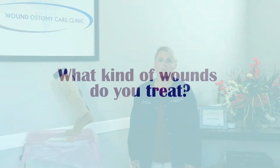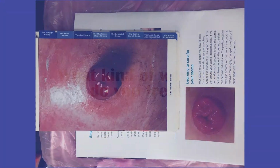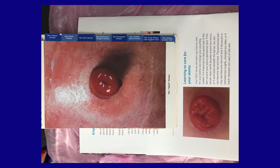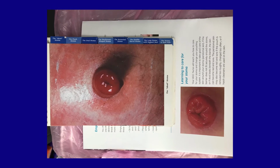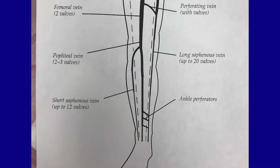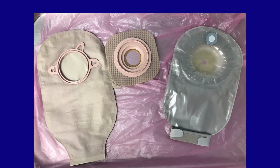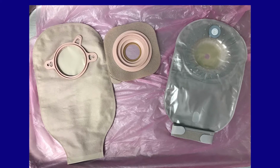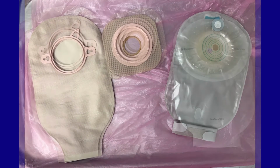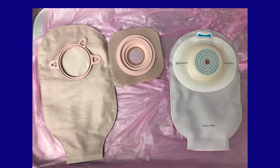One of the questions I'm asked most frequently is, what kind of wounds do you treat? So we see a lot of leg ulcers. These are mainly venous, arterial, and diabetic wounds. Venous disease is when the blood is not flowing back up your leg to the heart to be circulated throughout the body. So what happens is your leg swells so much, the fluid has to go somewhere, and it comes out through the skin, and this makes sores on the leg.